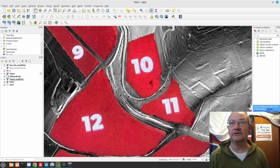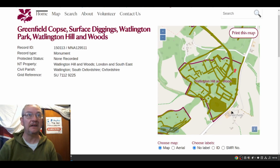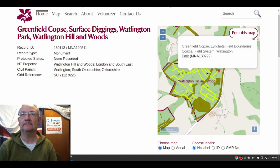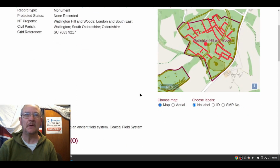Right, what I'll do now is I will see if I can find any more information out about this area just here. Well, I found this site here. It shows up all these earthworks. So I click on one. There we go. Lynchets. So strip lynchets, that's medieval. And if you click on that, it tells you about it.